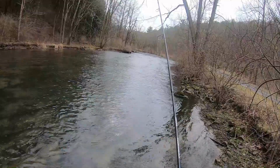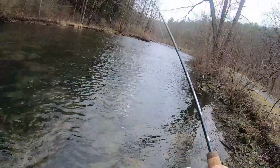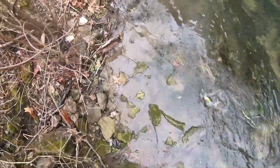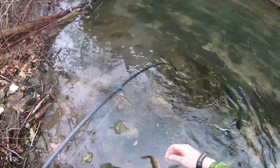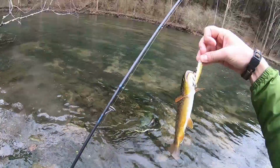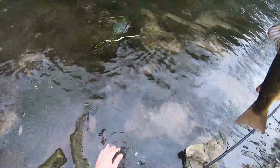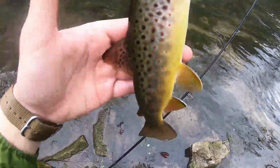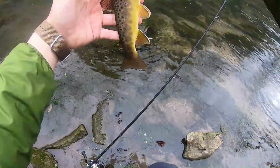It's a good cast. Just trying to avoid, got him, got him. That's a nice one. That'll be, oh jeez, almost fell. That'll be another nice one. All right, so we got trout number two on the plug. Let's get a quick look at him, wetting our hands. Hands are wet. Get a look at this fish. Real nice fish. Trout number two on the plug. So I'm gonna get this plug out of him and get this fish right back in the water. Excellent.